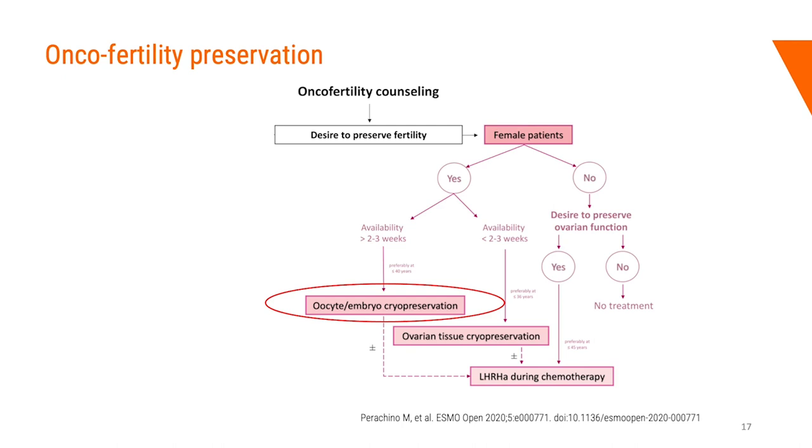A major indication for non-elective cryopreservation is women who have a diagnosis of cancer and who have to start chemotherapy that may be toxic for their follicles and oocytes. For ovarian stimulation, we need more or less 2 to 3 weeks. If this is not possible, ovarian tissue cryopreservation can be offered, or collection of immature oocytes for in vitro maturation.